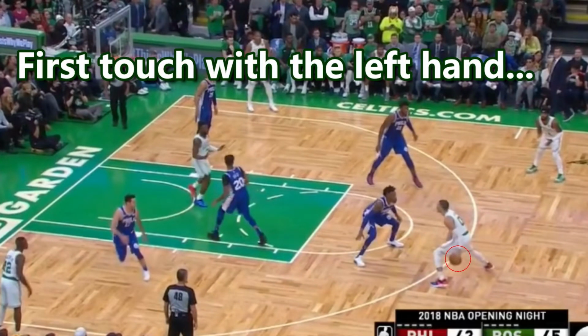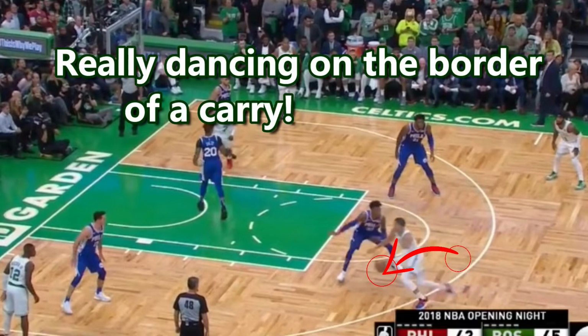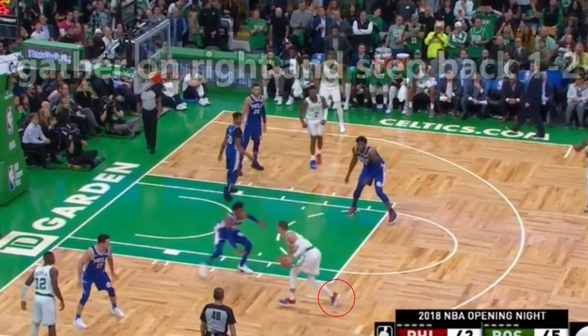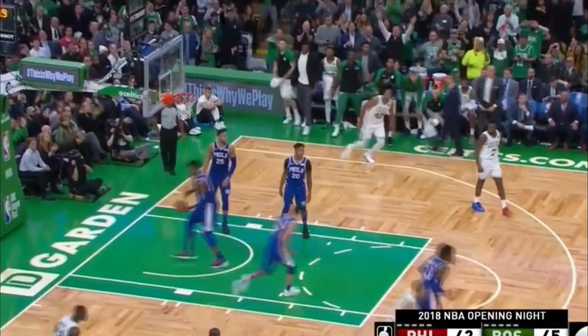But now another near infraction. First touch with the left hand, and watch this. The ball goes from here to here. That's a lot of ground, and it seems like you can find a frame where the hand is under the ball, and this is very difficult to referee in real time with players like Durant and Isaiah Thomas with similar plays. But here, okay, step back, he gathers on the right foot, which we had there as the freeze frame, and then goes for his 1-2.